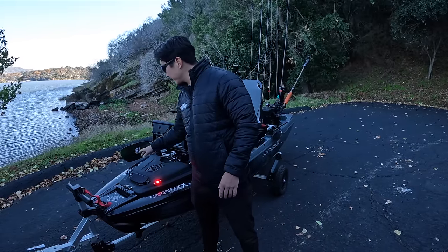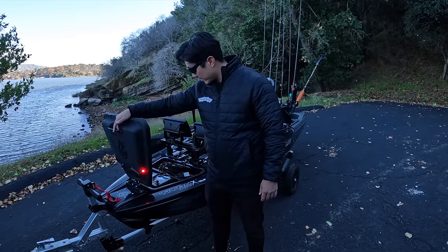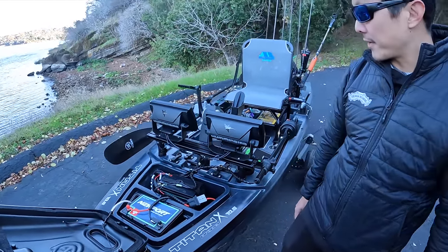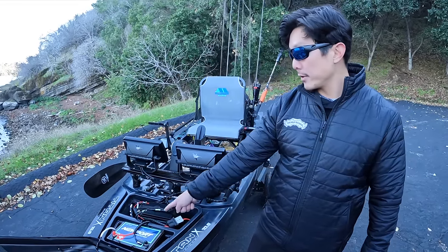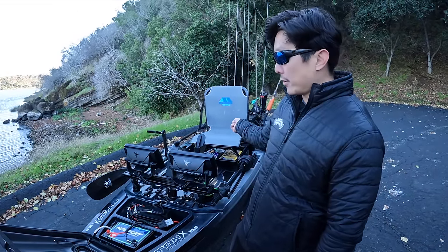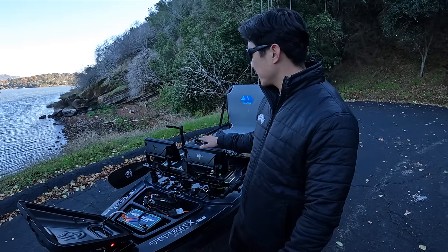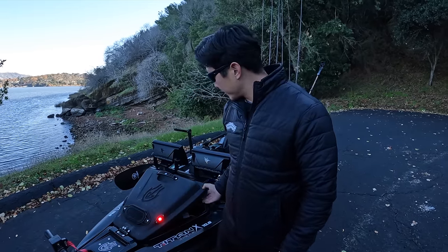Front hatch: you can see we've got the nav lights, because it is motorized, and a big front hatch right here. This is where we're putting batteries. We need a lot of juice for this boat. We've got a Newport 36 volt, 30 amp hour for motor battery one. We've got another one in the back, which I'll show you. Then a 12 volt, 50 amp Bioenno battery just for the graphs, electronics, and lights. Good little storage space for the batteries. Wiring, of course, is super clean.